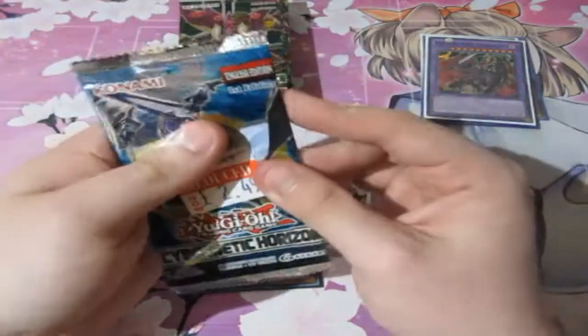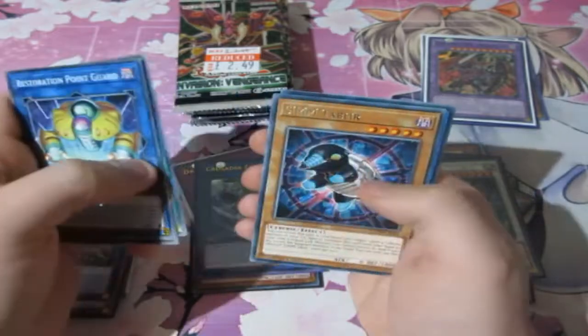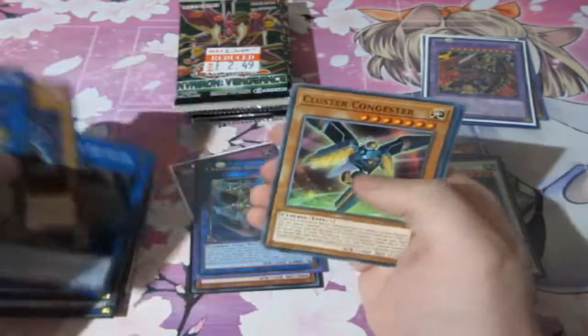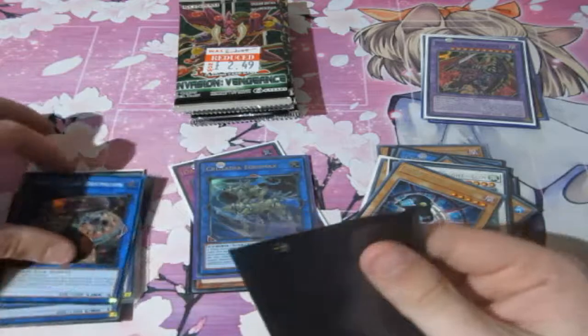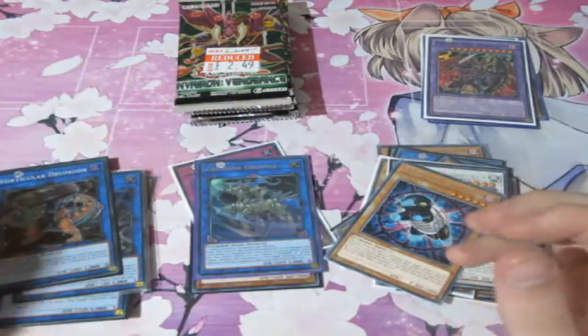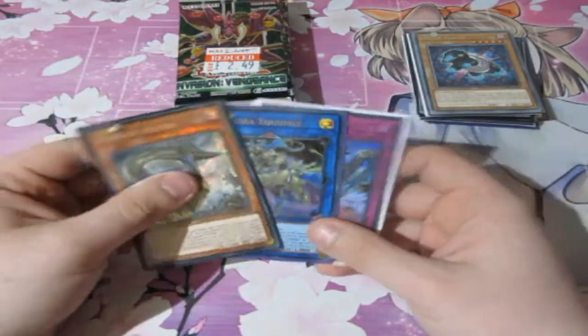And the final pack of Samanek Horizon. What can we get out of this? Point Guard, Cupid Valley, Performino, Extra Zero, Sim Plans, and another Dragon. Nice. And oh, nice, Crusader Lioness. Sweet. It's a lion and a tiger at the same time. So not bad, people. We've got a Secret Rare, which is a Nessie, which is freaking amazing. A Danger Zone card and a Crusader card. That's really good. Not bad for them.